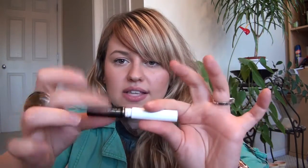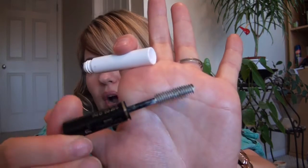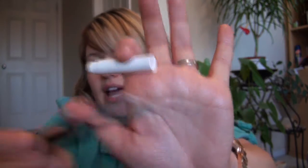The other thing that I really liked is the Lancome Cils Booster base mascara. It's just a sample as well. And it's just a white primer for your eyelashes. It makes your eyelashes longer and fuller when you apply this before your mascara.